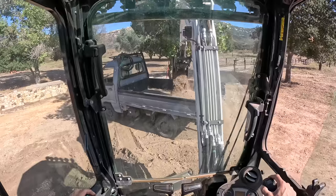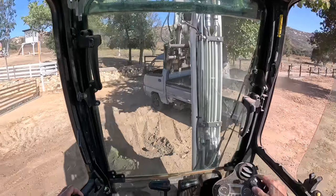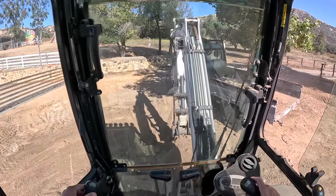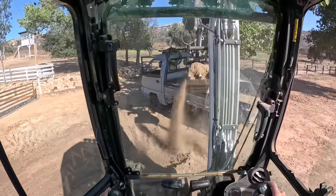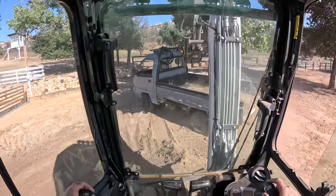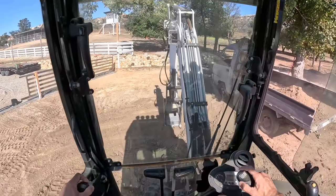You know, for a little $1,000 mini truck, this thing's been very handy around the ranch. She's had a couple little tweaks needed to be made to her, but she runs good enough.